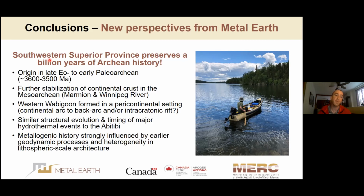And that really influenced the metallogenesis, because in places where there's a lot of this older, thicker continental crust, it really limited the endowment, whereas in other places separated by these translithospheric structures, we have more juvenile crust and a little bit more mantle inputs, and actually have some decent looking deposits on one side of those structures. So again, we're really focused on building this architectural picture to help us better understand these controls that Metal Earth is trying to get at in terms of variable endowment. So thank you.